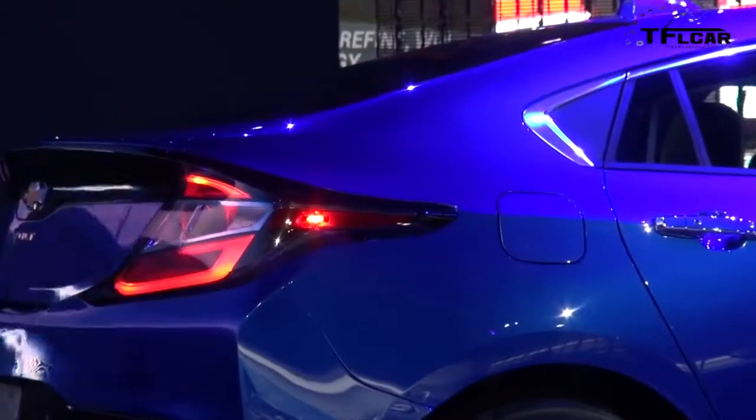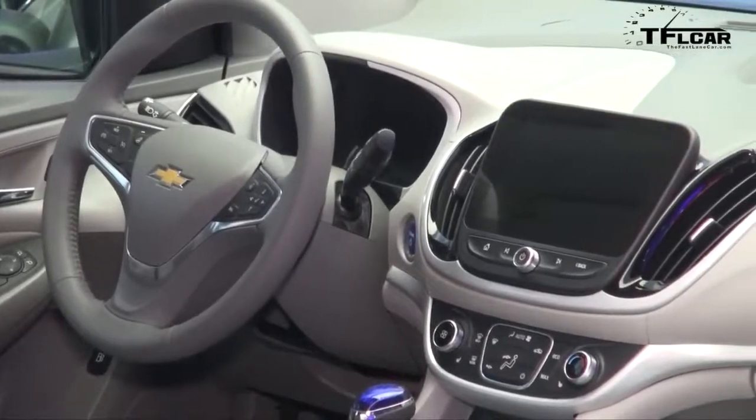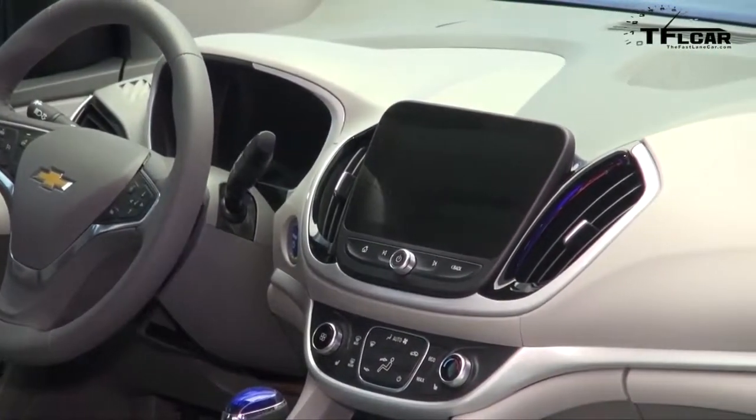And what about the interior? I know the interior is brand new this year as well. Yeah, the comments that I always hear is, wow, this looks really luxurious, this looks premium. So I think that owners of the second generation Volt are going to be really happy.